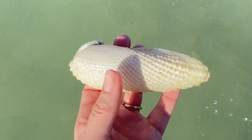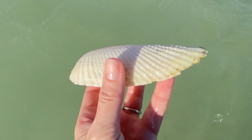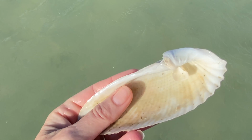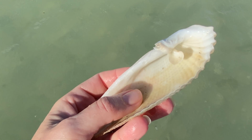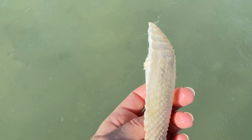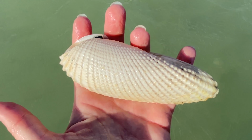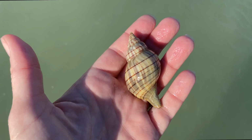Oh, an angel wing. Oh, that is fantastic. It is a great size. It has that little scoop still intact. That's one of the other things we kind of look for with these shells. Does it have its little scoop? So that is a real pretty nice looking angel wing.